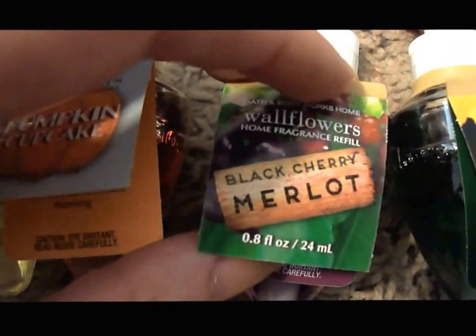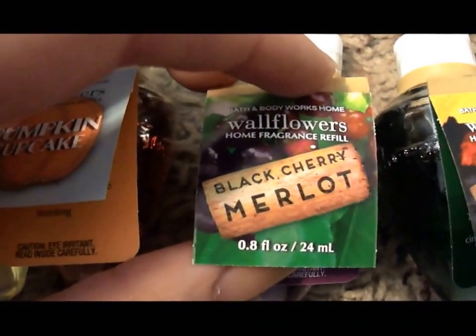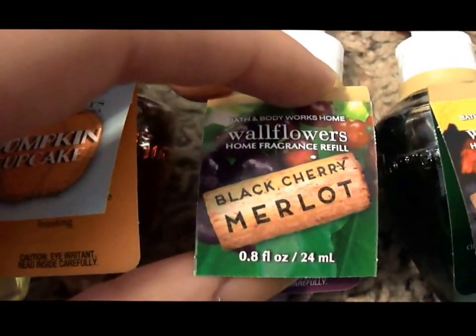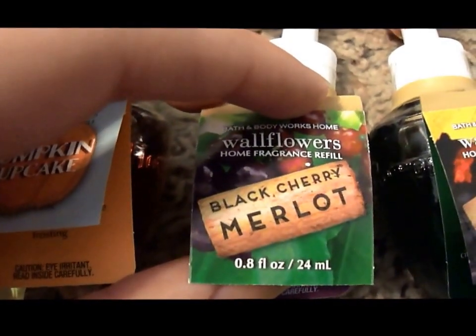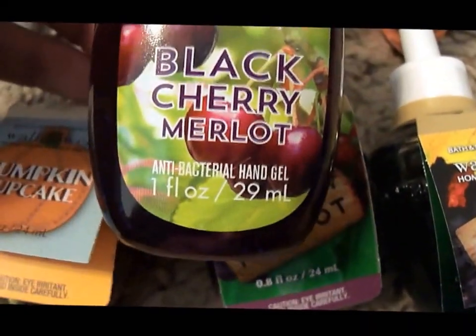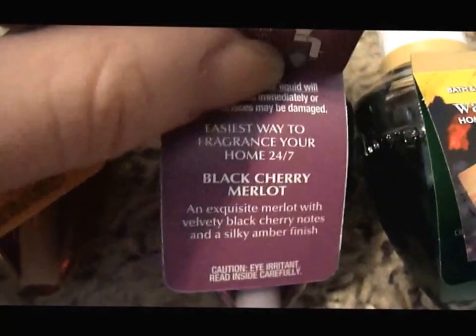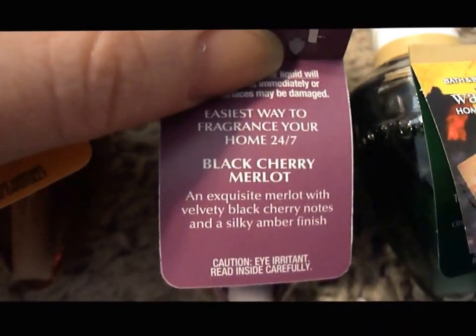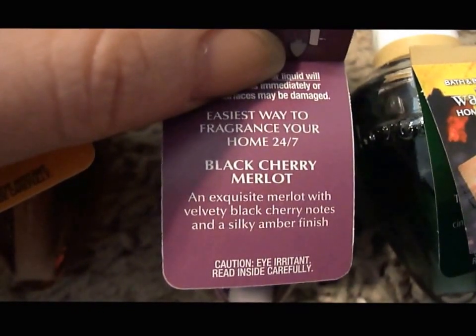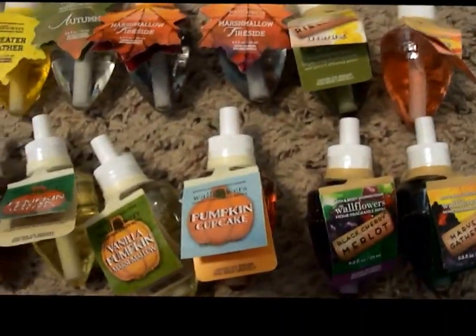And then the last one is my Black Cherry Merlot. Freaking love this smell. I hope they come out with a candle or with a body spray of this. It's just a great smell. You know, they had the soap and now they have the PocketBac for it. I'm hoping that they come out with more in this scent, and I know I'm not the only one. Okay, so it says an exquisite Merlot with velvety black cherry notes and a silky amber finish. I love me some amber scent. So I'm sure I'm going to be very happy with that. Cherry and amber, cannot complain.